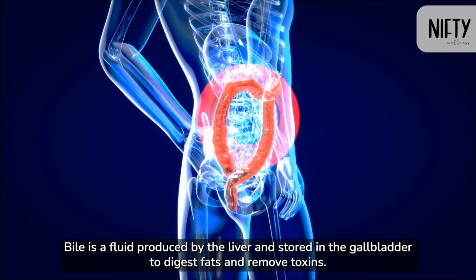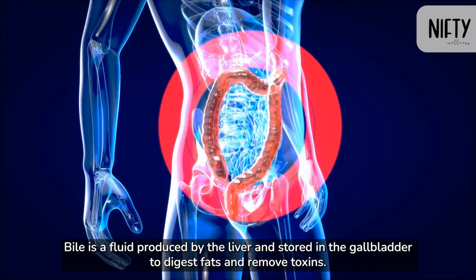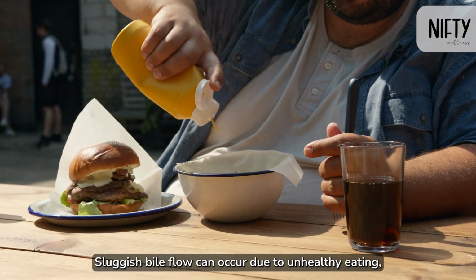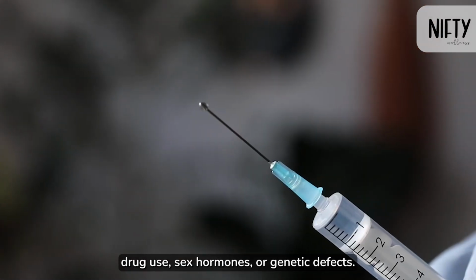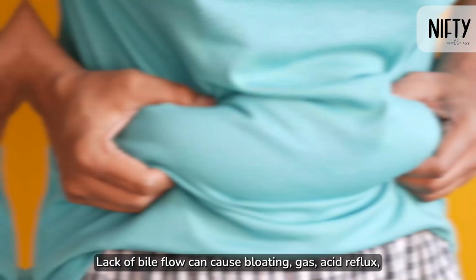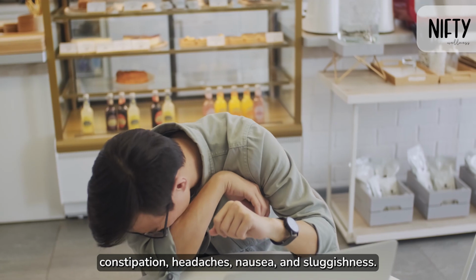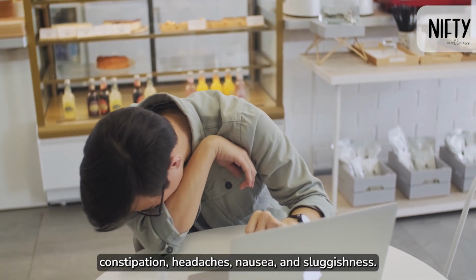Bile is a fluid produced by the liver and stored in the gallbladder to digest fats and remove toxins. Sluggish bile flow can occur due to unhealthy eating, drug use, sex hormones, or genetic defects. Lack of bile flow can cause bloating, gas, acid reflux, constipation, headaches, nausea, and sluggishness.